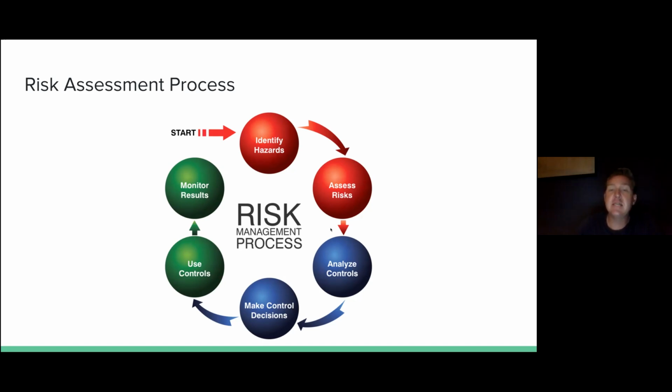But then assess those risks. We want to have controls for that risk. We want to make a controlled decision. And then we want to apply that. We want to use those controls and then monitor the results. Make sure that what we've assessed and what we've put in place is actually producing the results that we expect in this case. And then that process starts over and over and over again.